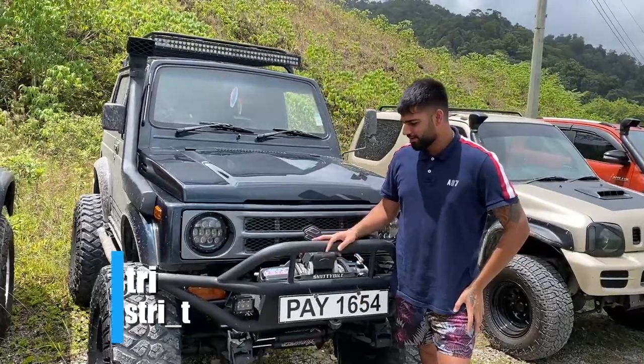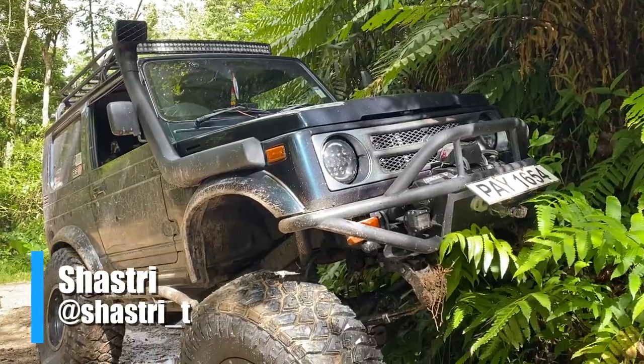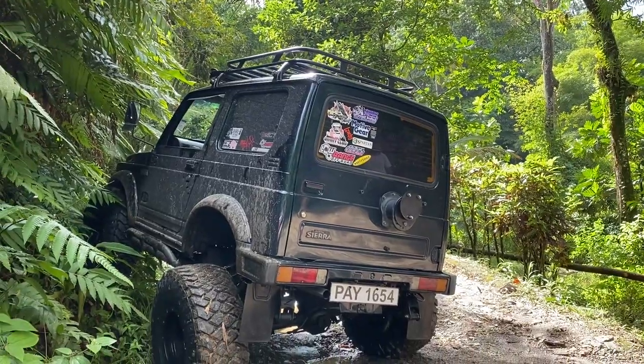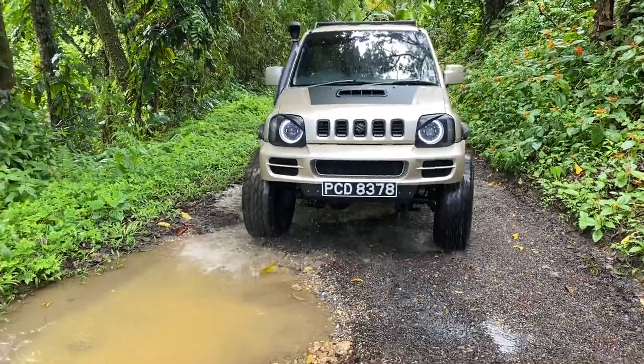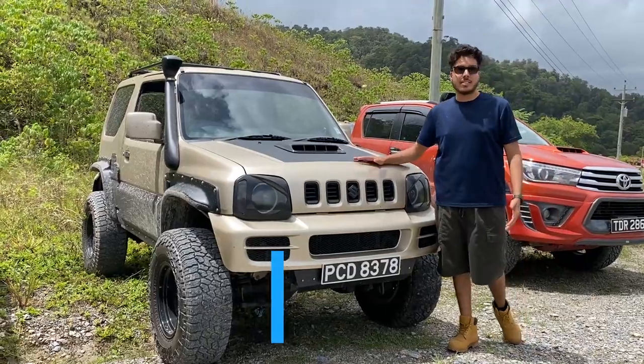My name is Shastri and this is my Jimny. I have 35 inch tires on it right now, Max's razor empties, YJ conversion, twin lock, and yeah, we're now in Cumaca today. Everybody know my rig, so just to see how it performed today.